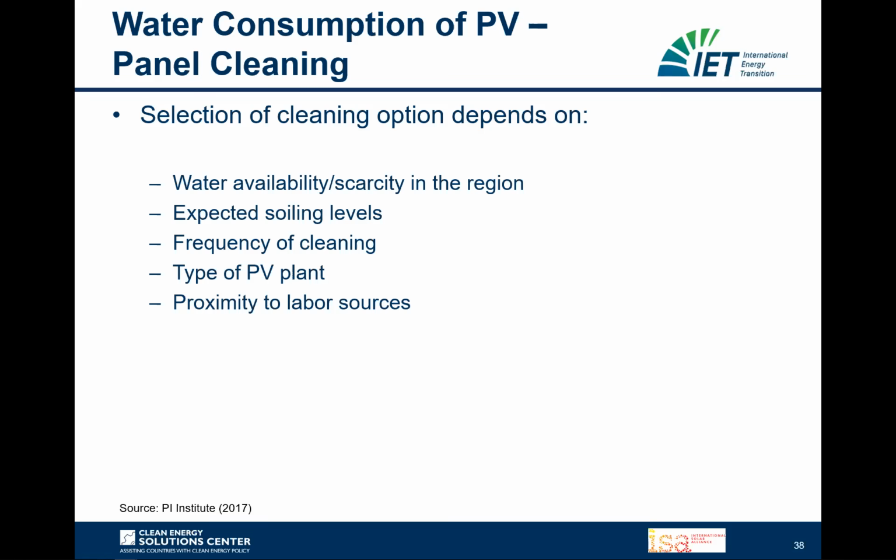And then, of course, what also impacts the selection of your cleaning options for solar PV modules is expected soiling levels. Do you have a lot of pollution in the air, maybe due to sandstorms in the region, or maybe because you're very close to urban centers or cities where you have a lot of pollution in the air, which then settles on your solar PV system? This, of course, also determines the frequency of cleaning. Do you need to clean them once a year, or maybe more often? And then, of course, you're interested in more automated processes.